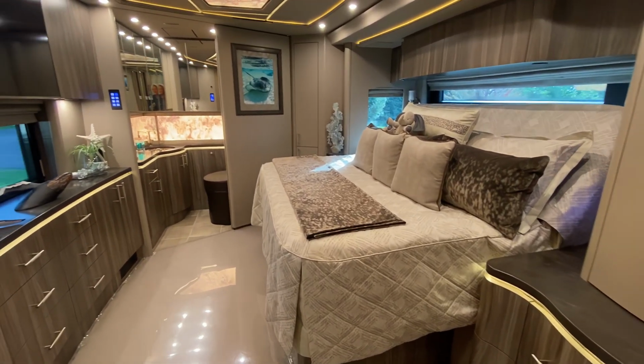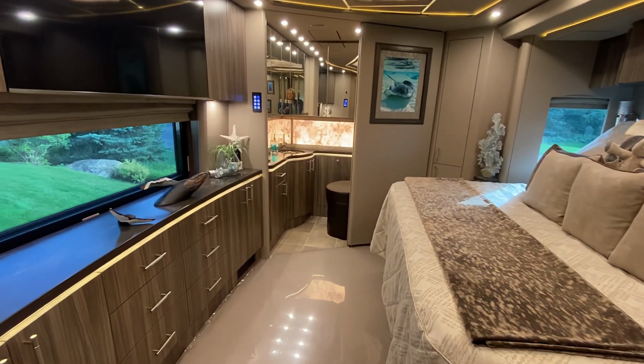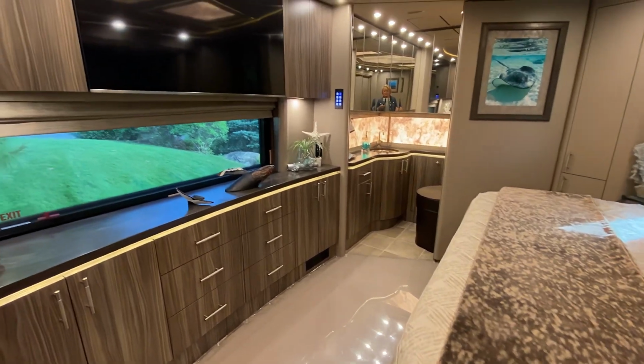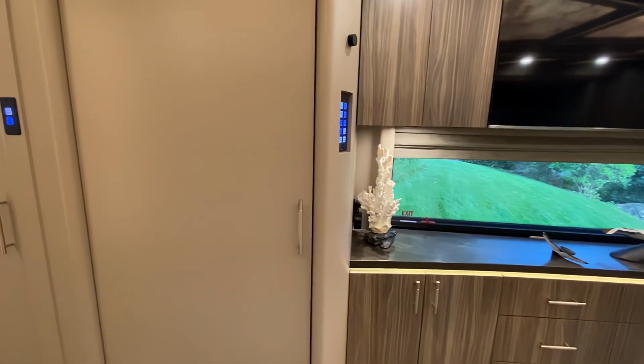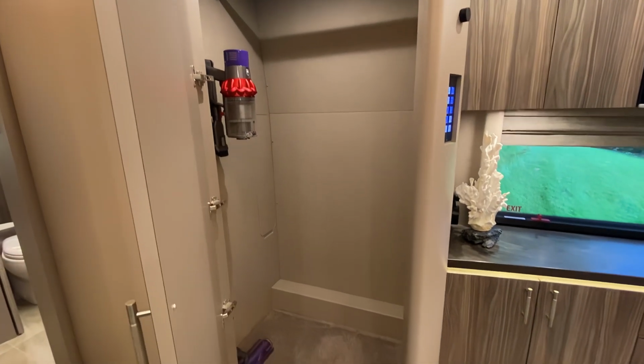This is the back in the bedroom with the half bath in the back. So this is a bath and a half. Of course, it has the washer dryer, full closet here. I'll get this open for you. Plenty of room for hanging.